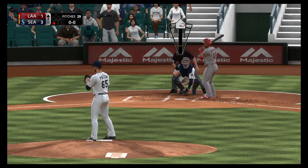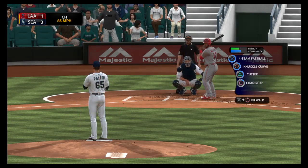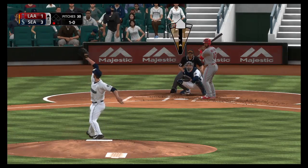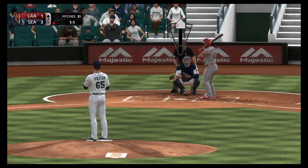So striding in, Martin Maldonado. The head-to-head with James Paxton. He's gone 2 for 8. He's also gone down on strikes 5 times. Third inning here. 3-1 our score.